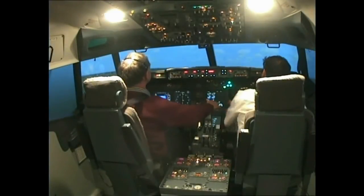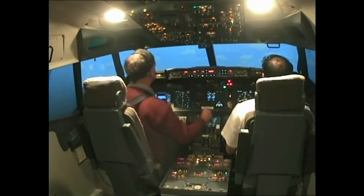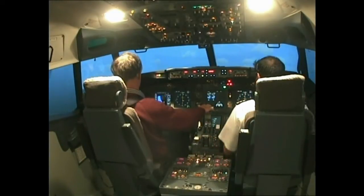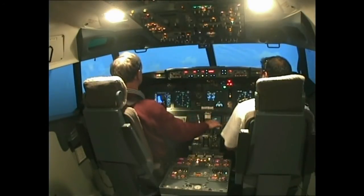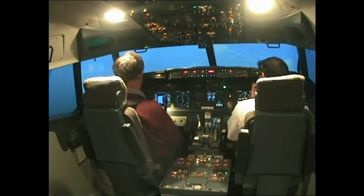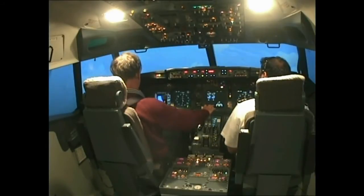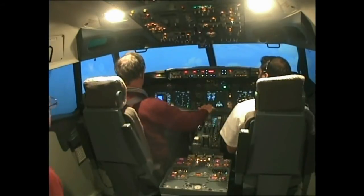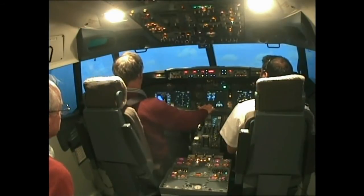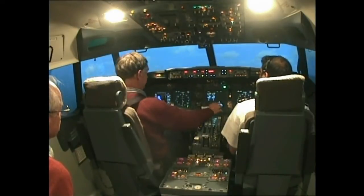Gear up. Positive rate, yeah, gear up. Maintain runway heading. Flaps. That's it, maintain runway heading. Flaps to 5 degrees to begin with. Push the nose down a little bit for me there. Flaps can go to 1 degree now and lower the nose to 10 degrees of nose up. That's good. And then flaps can go to 0.